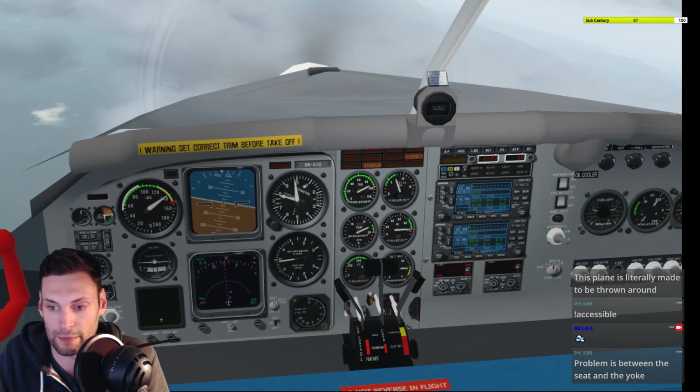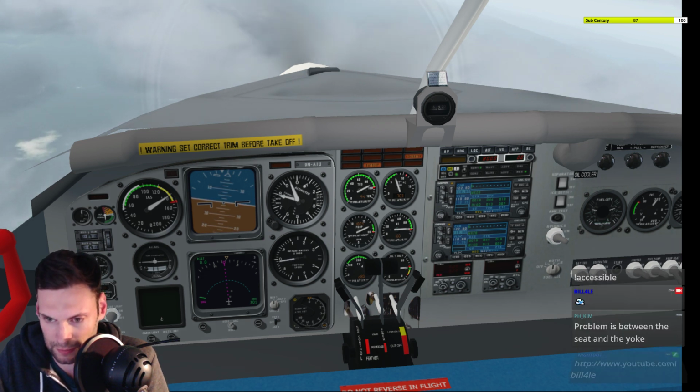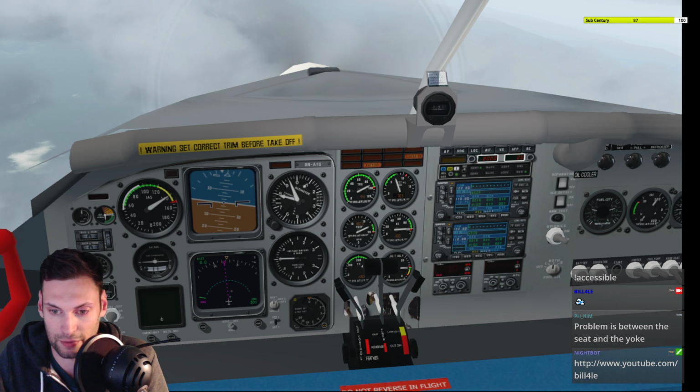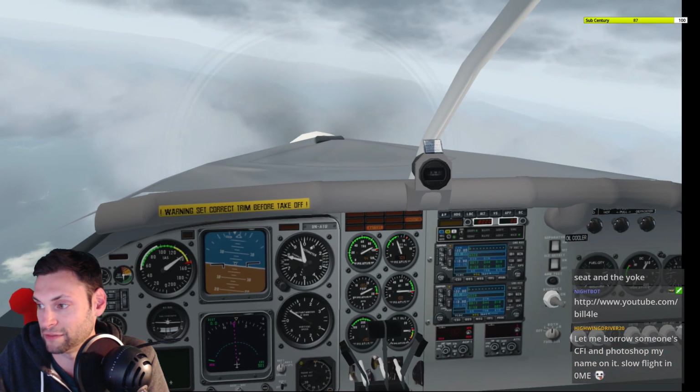Okay, I don't know why the generator light is still on. Whatever. Most of this stuff doesn't work. Fuel selectors on both. Look at these little cuties right here. That's hilarious. Let me borrow someone's CFI and Photoshop my name on it. Slip lanes.